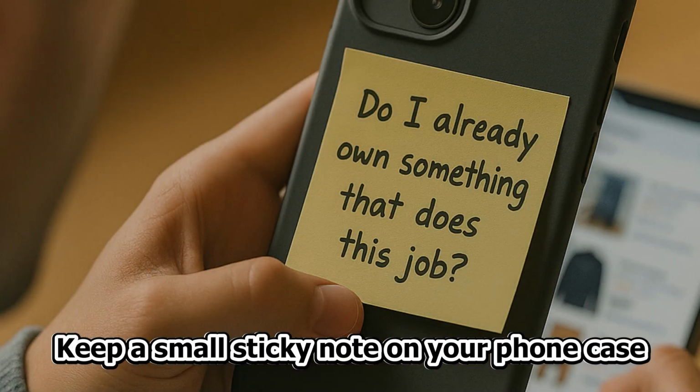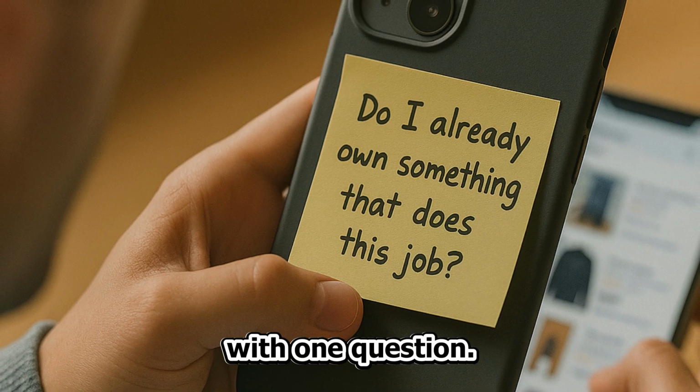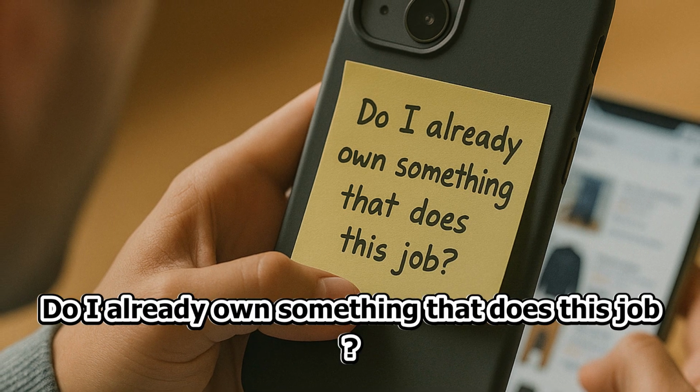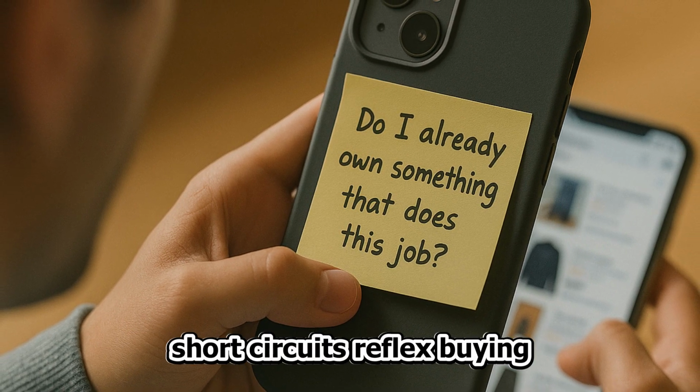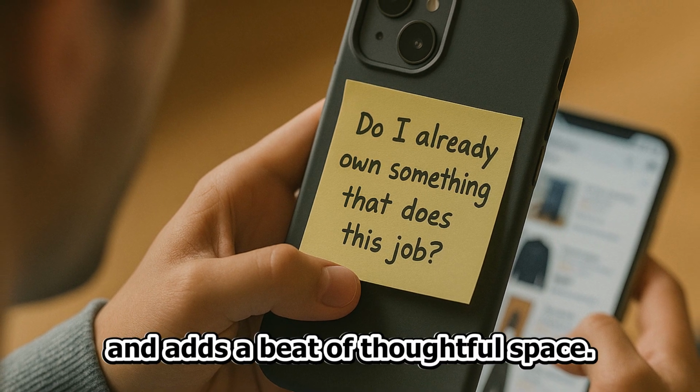Keep a small sticky note on your phone case with one question. Do I already own something that does this job? Reading that line at the moment of buzz short-circuits reflex buying and adds a beat of thoughtful space.